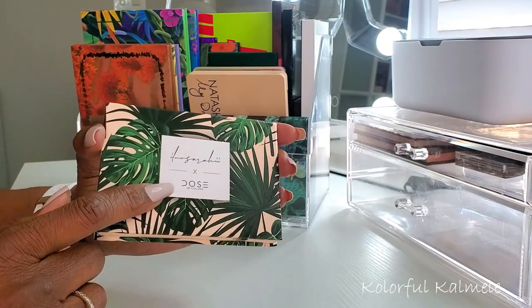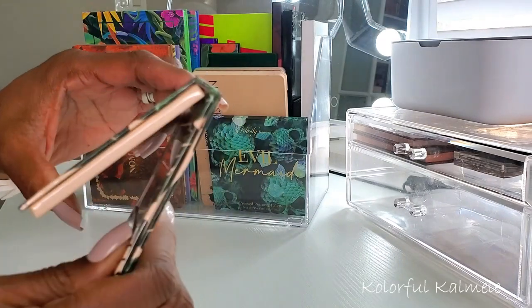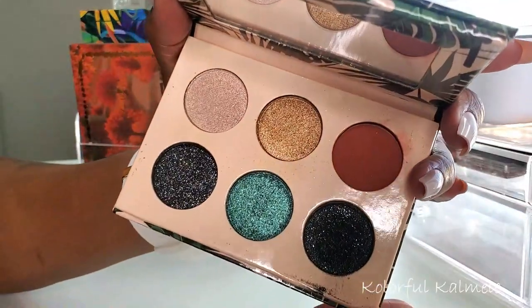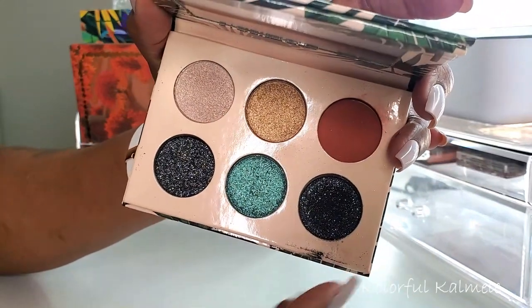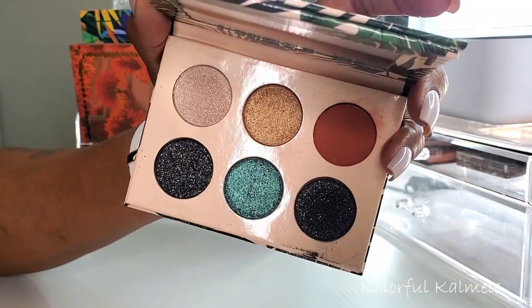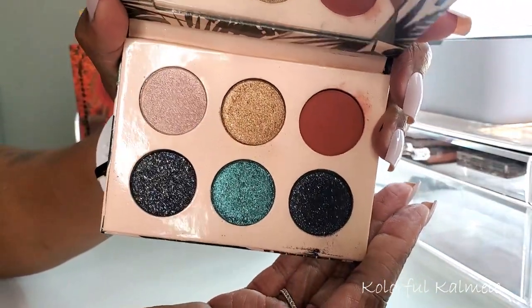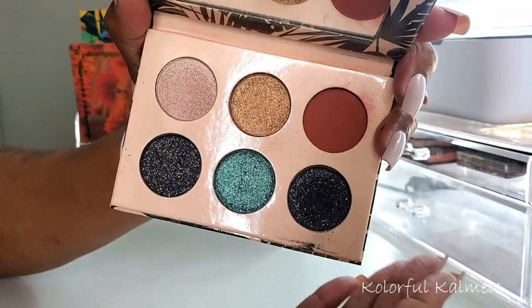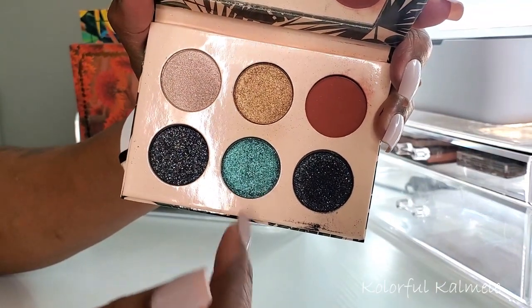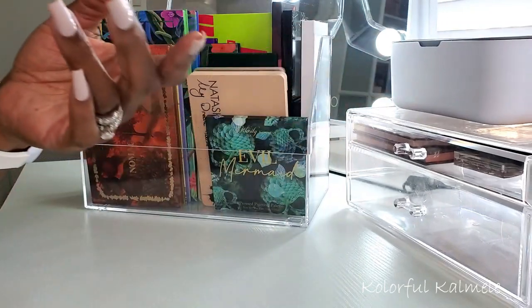This Dose of Colors, I don't think I have a picture of the look I did with this. My palette is actually defective. This is the Dose of Colors I Love Sarai eyeshadow palette. My palette has 2 blacks in it where it's actually supposed to have like a lighter brown over here. I don't mind because I have a million light browns. And I love the glittery black in here, but yeah, this palette is really, really nice. I love the look that I came up with. It was just like an everyday look, but very, very pretty. Funny enough, I didn't use this beautiful teal shade here, but trust me, I definitely will in the future. Very nice palette, even though mine is defective.